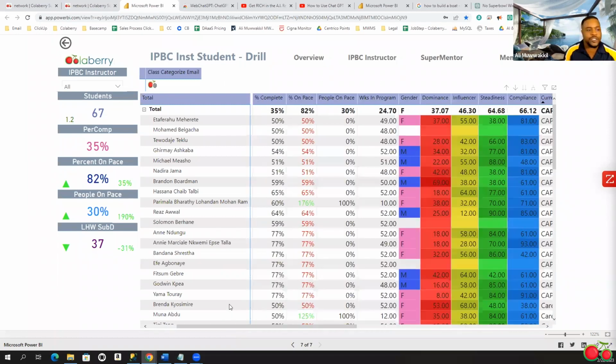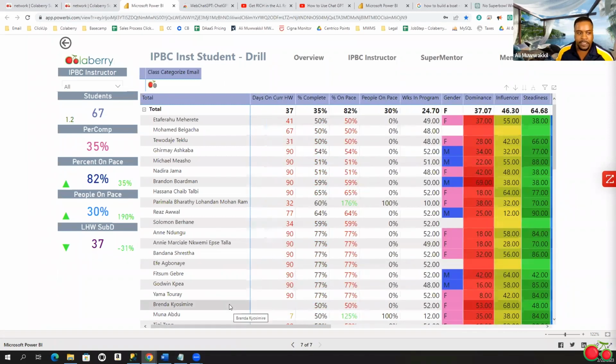So you ask yourself, how can we use AI to analyze this information? Because AI is going to look at this data and it's going to make its determinations. It's going to make its assumptions. And if your columns are pretty self-explanatory, then it can make sense of a lot of it. But for things like percentage on pace, depending on what business avenue you're using that in, it can mean a whole bunch of things. What's good? What's a good number? What's a bad number?